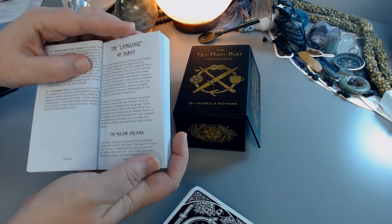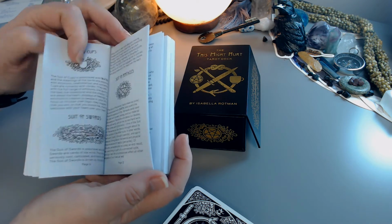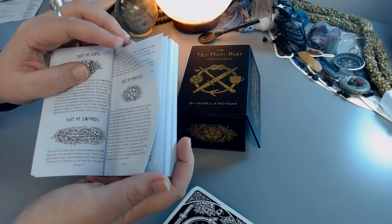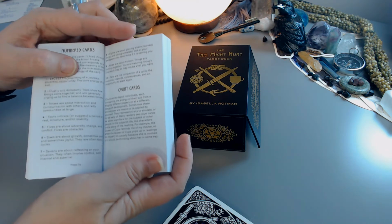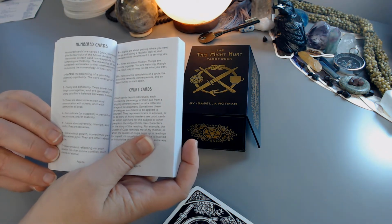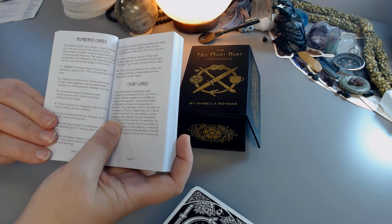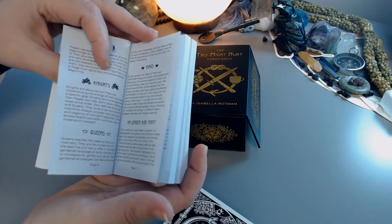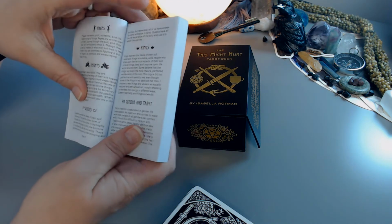The language of tarot, so it talks about the different energies that the cards represent, the different suits, what they are representative of in an overarching fashion. The numbered cards, the general meaning of numbers, right? So the 4 is indicating periods of rest and structure, stability. Then it talks about kings and queens and pages and knights.